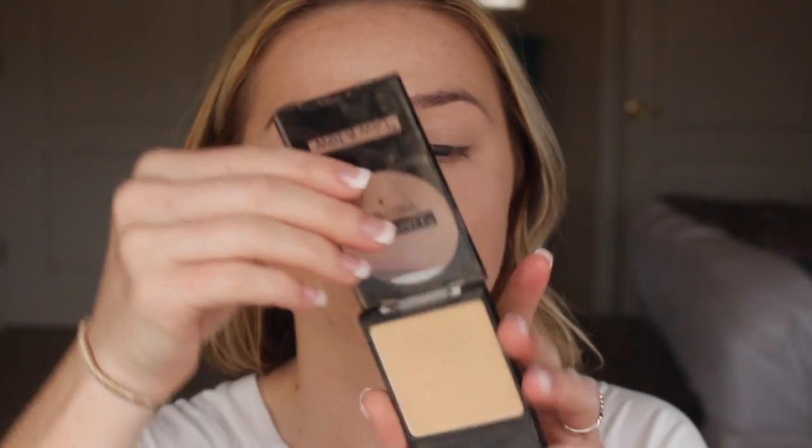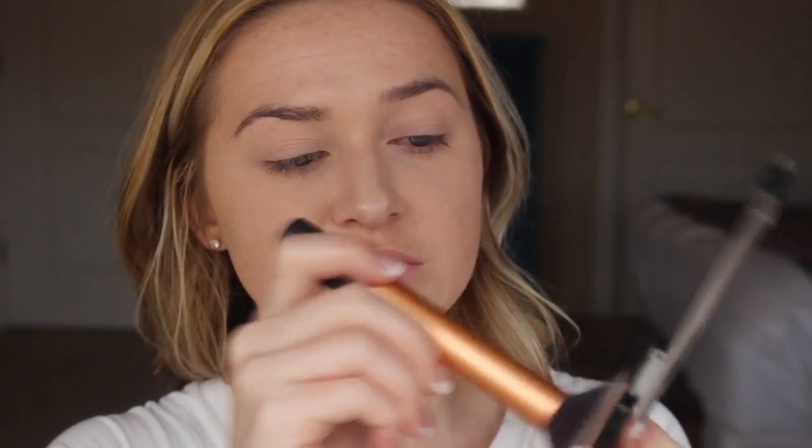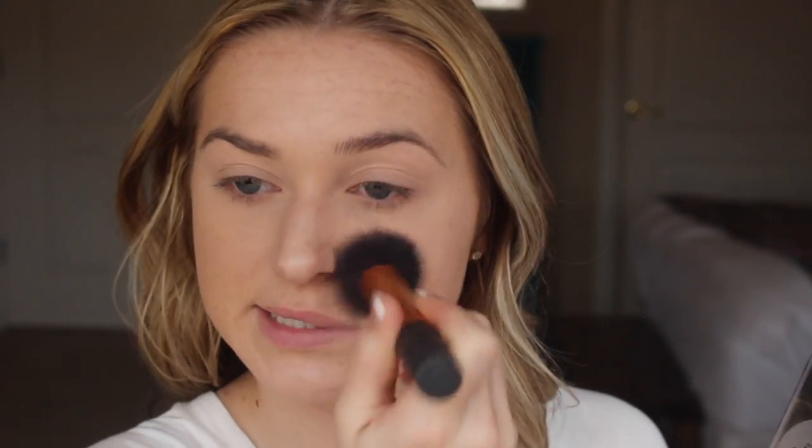And then I go back in with this Wet n Wild Coverall pressed powder in the shade Medium. And I'm going to take this powder on this Real Techniques brush, just any brush will do, and I'm just going to lightly set the rest of my face because I did use that BB cream. It is a little bit tacky, it doesn't dry down completely, which I find is tacky all day long if you don't set it. So I do have to set this, but I don't mind. It takes like 2 more seconds, so I really don't mind setting it anyway.